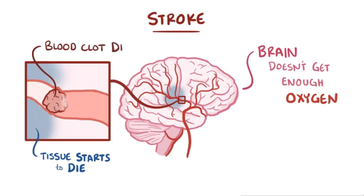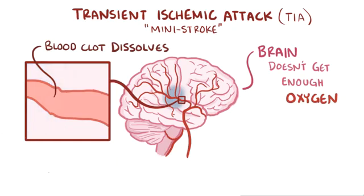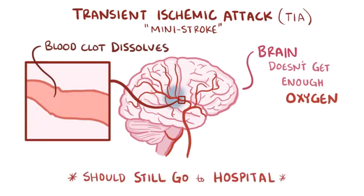Sometimes, though, that clot might dissolve on its own, before there's permanent damage. And this is known as a transient ischemic attack, or TIA, also known as a mini stroke, and symptoms typically go away on their own within a few hours. If a person's having a TIA, they should still go to the hospital though, because it could be a warning sign that a larger stroke's about to happen.